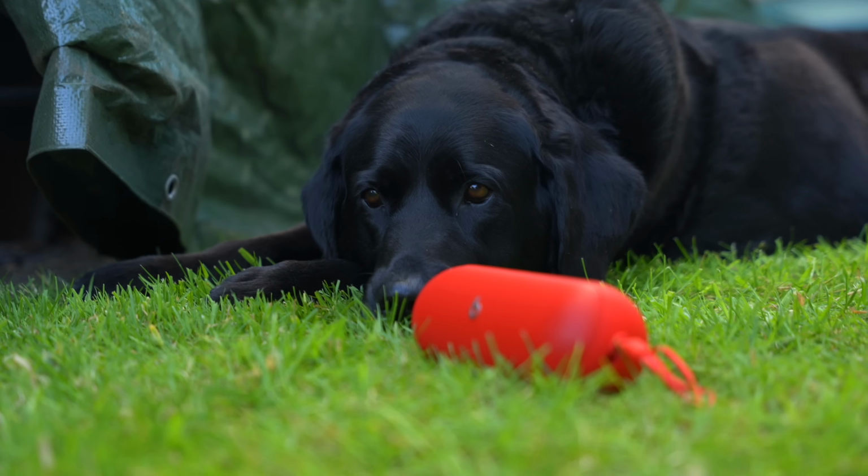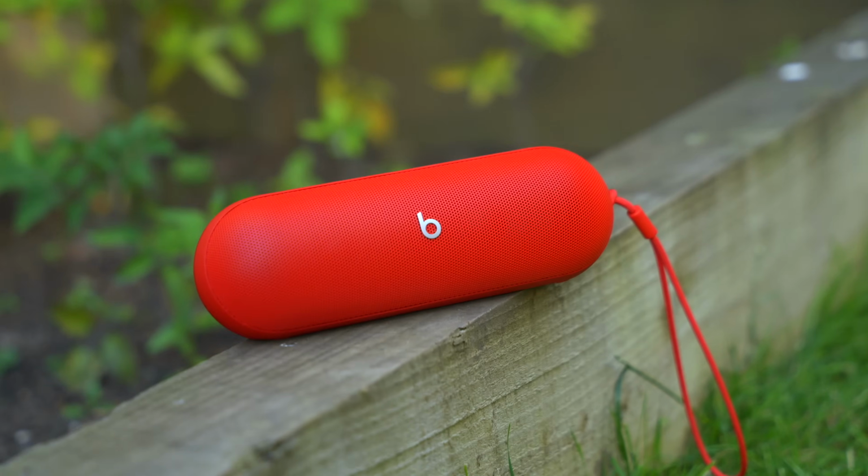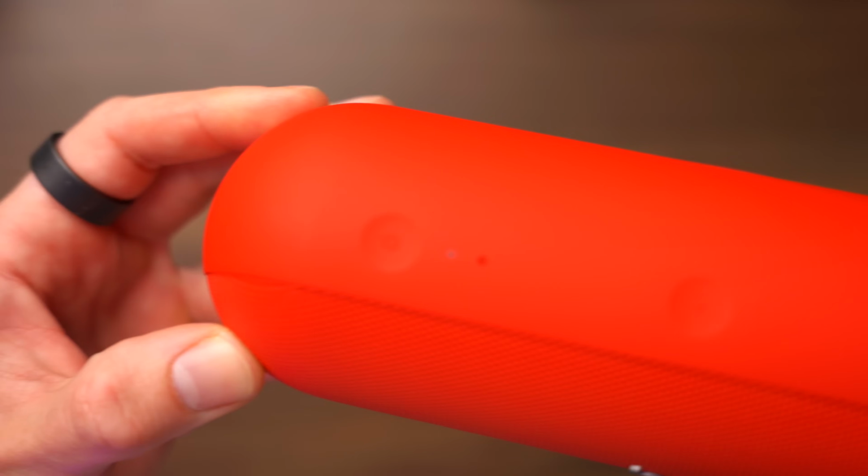I've chucked this in the garden. I've used it in fairly dirty places, which sounds weird, but you know what I mean. It's been out and about with me, and it hasn't picked up any scuffs, scratches, or, like I say, fingerprints, and I know that matters. That's all we want from these speakers.